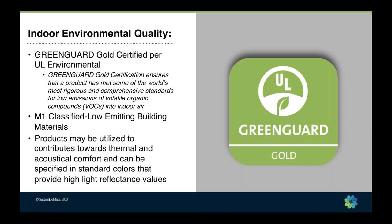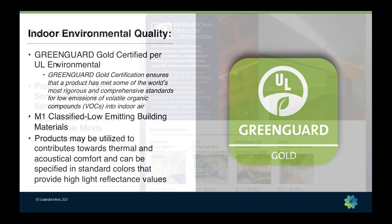And in addition to indoor air quality, our products can also be utilized to contribute towards thermal and acoustical comfort and can be specified in shades of white that provide very high light reflectance values and can be used to optimize daylighting and increase brightness.